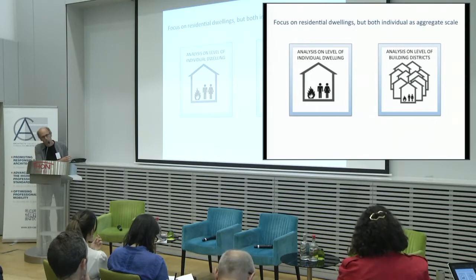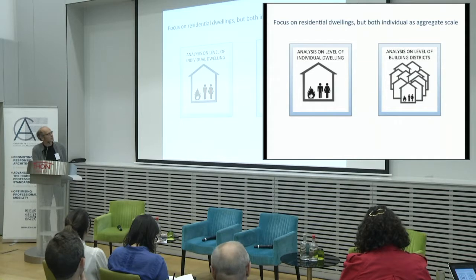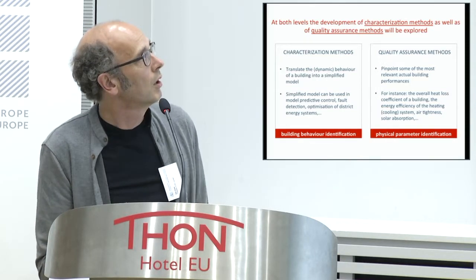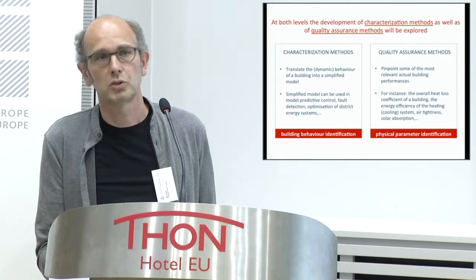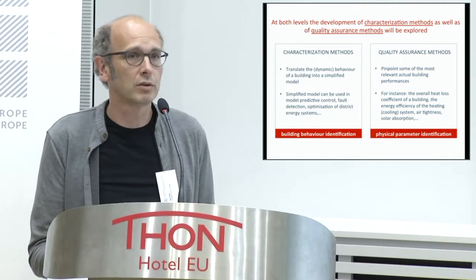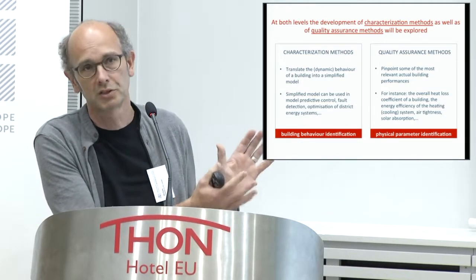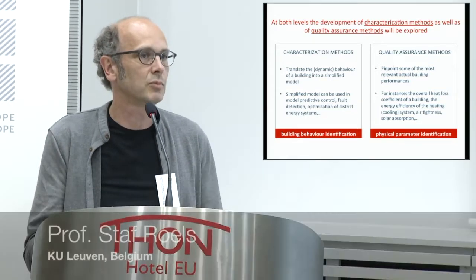In the project, we restrict to dwellings, but both on an individual dwelling scale as well as on building districts or large apartment buildings, etc. And we make a distinction between two kinds of methods for which we'll use the data. On the one hand, we have what we call characterization methods. On the other hand, we have what we call quality assurance methods. So for the first one, what we actually do is we use the data just to build simplified models, which are able to simulate the behavior of our building and our users and our systems. And these simplified models we can use, for instance, to optimize smart grids. We can use them to optimize the control of a solar shading device, etc. So this is in engineering what we call system identification. Based on the input-output data, we identify the system, and if we can identify the system, then we can optimize it.